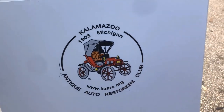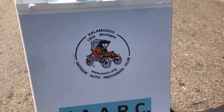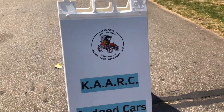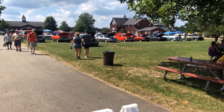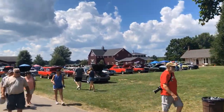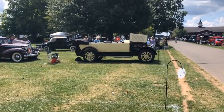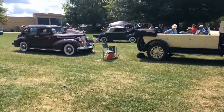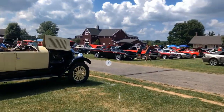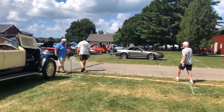We want to thank the Kalamazoo Antique Auto Restorers Club for putting on a really great event. This is the sanctioning body that held this show here at Gilmore and allowed us to see all these wonderful Checkers. This is the other part of the show that's going on. You can see all the cars being judged and just high quality vehicles ranging from the 1920s, like this vehicle here. And there's a 30s Packard, I think that's a Mercury over there, all the way up to the 70s, and even look at that, that's like an early 2000s Mustang.